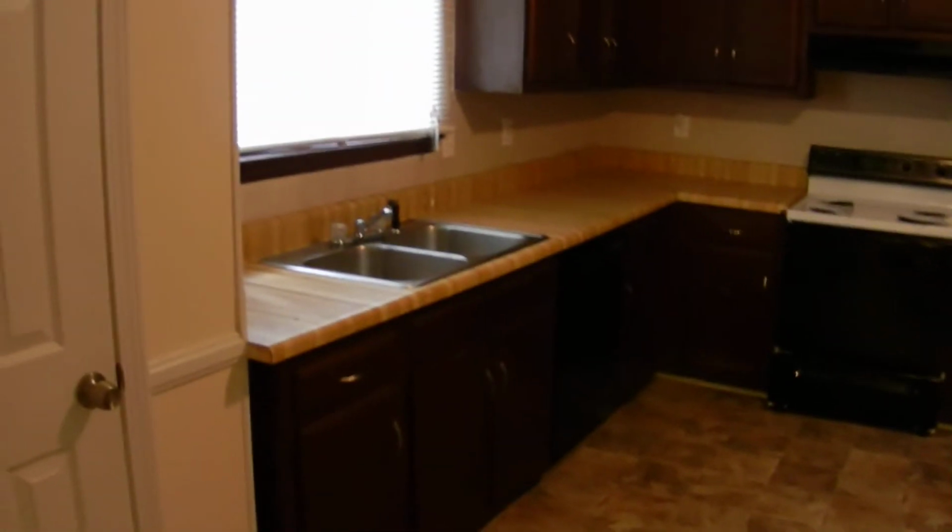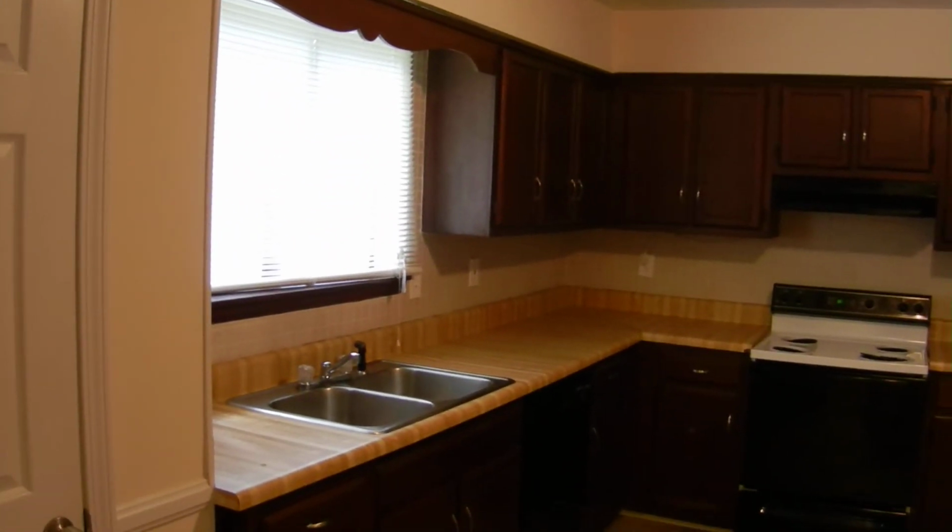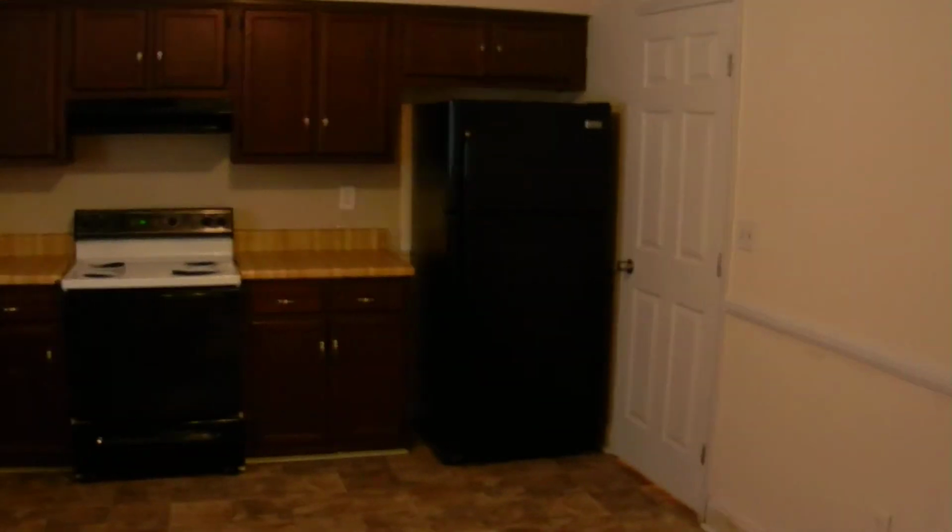It's an open floor, plenty of cabinets and countertop space with a range oven, refrigerator, and dishwasher. There's a pantry, and also the laundry is located in this area. There's shelving in here. There's also some cabinets.